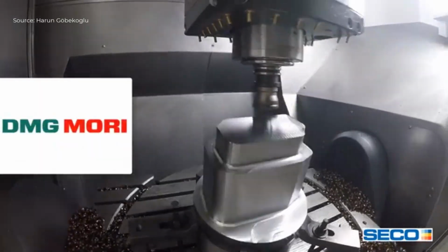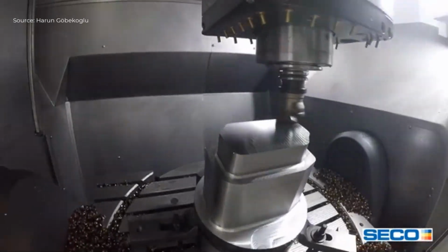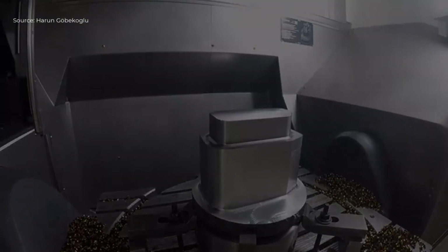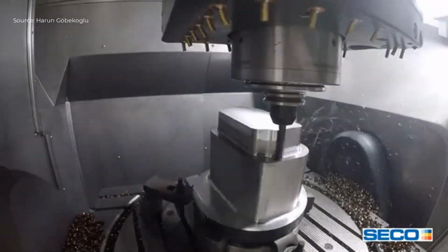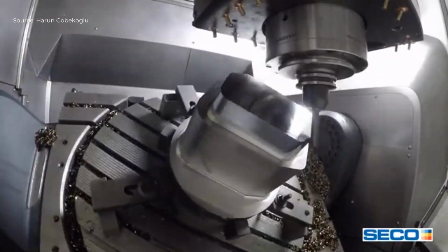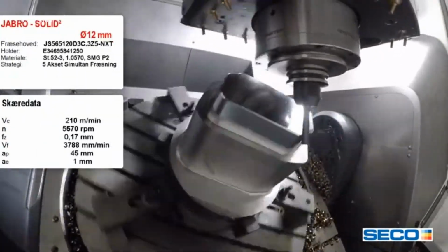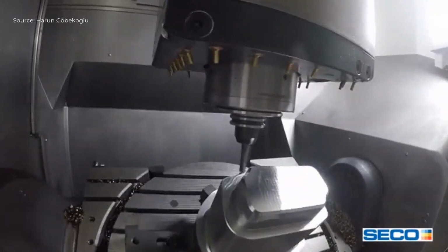In 5-axis simultaneous milling, both the high-feed 6 and Jabro Solid 2 end mill are used. The Jabro tool operates at VC 210 meters per minute, N 5,570 revolutions per minute, FZ 0.17 millimeters, VF 3,788 millimeters per minute, AP 45 millimeters, and AE 1 millimeter.